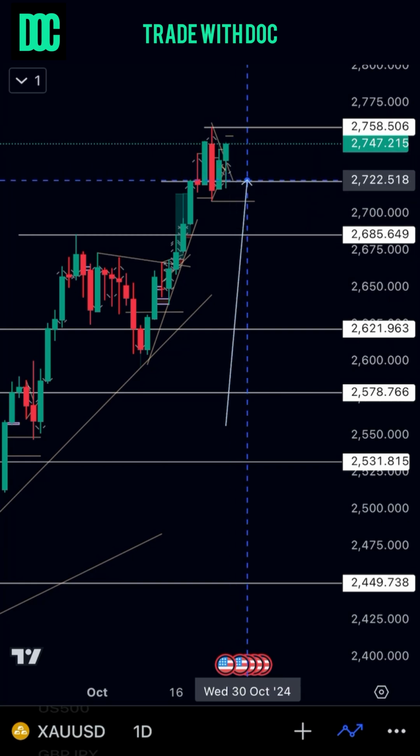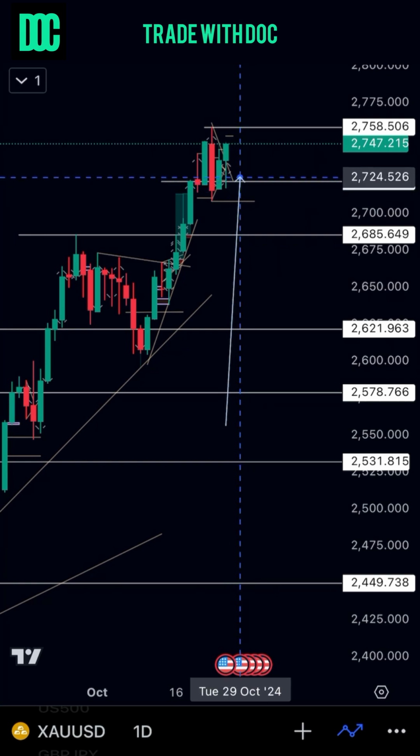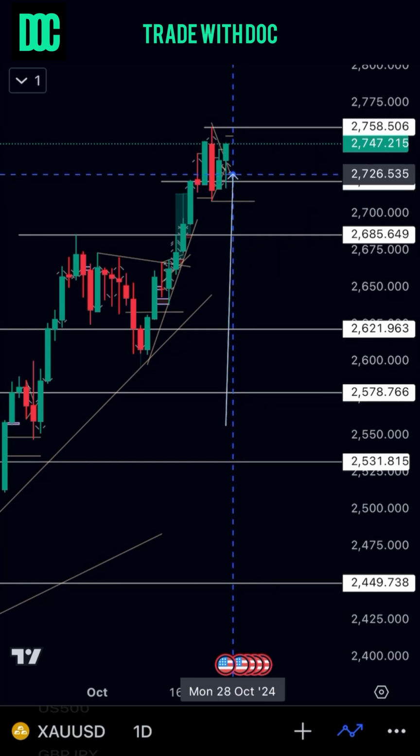We'll go to a lower time frame to see if there's something we're seeing, but price will most likely come back down to this zone, to the 2720 area or close to it, and then we'll be looking for buys from that zone. Let's go to a lower time frame.